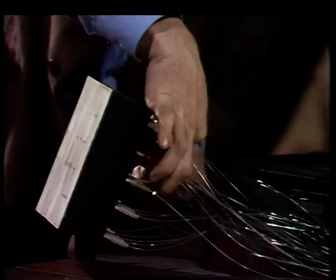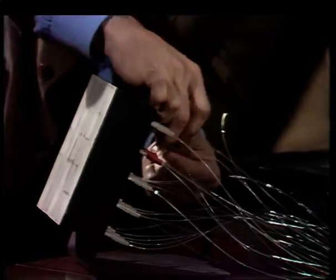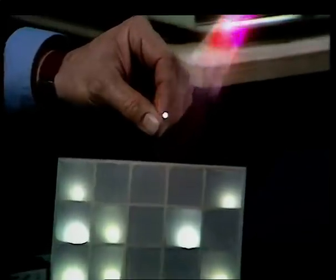Oh, I've just broken one of them off. One of the disadvantages, but I'll make a virtue out of my accident here. Just broken one of the fibers off. So there'll be a dark spot there. But you can see the light coming out of the end of this fiber here.